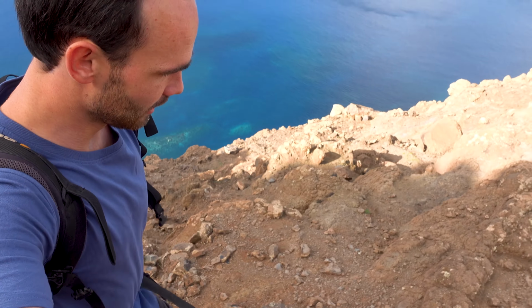And you just have to be careful where you step. There's a lot of loose rock, so you always have to pay attention as you progress here.